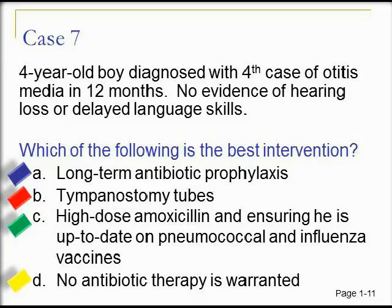Tympanostomy tubes typically are recommended for those patients who fail aggressive therapy and who have associated hearing loss and language delays because of the otitis media. So those are the patients that respond best to that intervention. Watchful waiting, although our patient is older than 2 years of age, watchful waiting and delaying antibiotic therapy is not recommended for recurrent otitis media, which is what this patient has. So recurrent otitis media is 3 or more cases of otitis in 6 months or 4 cases in a year.